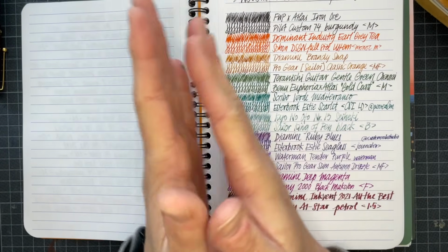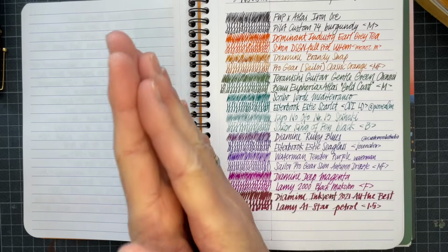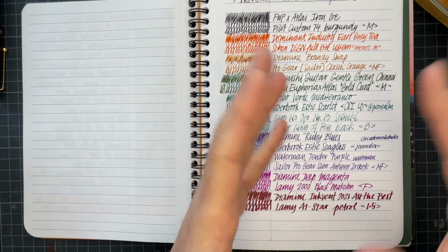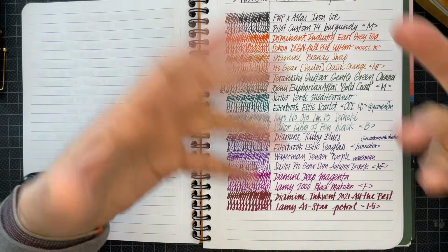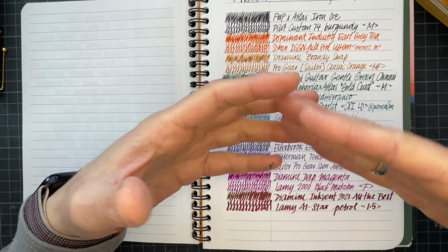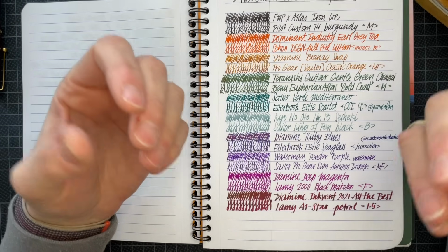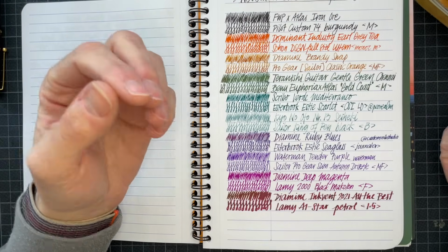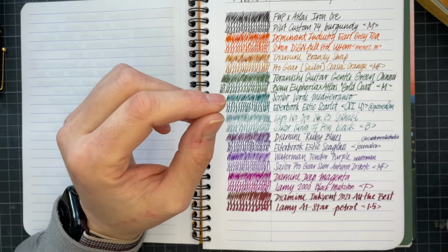In the beginning of 2023, I inked up a certain amount of pens. I left them inked until the end of the month. Then I switched it out, and then I did the same thing over and over again. It was quite static. And during this past year, it became more organic.